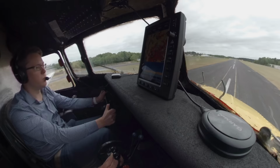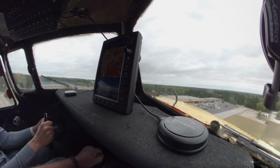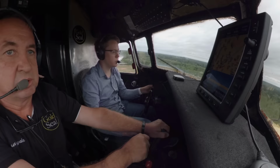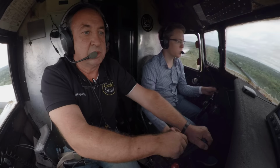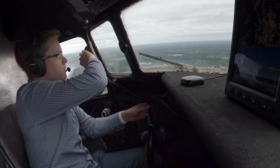All right, rotate. V2, come on up. Hold her right there. Come on up a little more. Come on up. Positive rate. Gear up. Fine. Power. After takeoff checklist. All right, now go back nose down again. Looking good. Just keep what you got. Looking very nice. All right, come on up a little bit. There you go. Get rid of a little noise here.